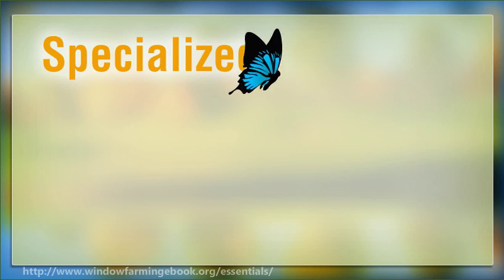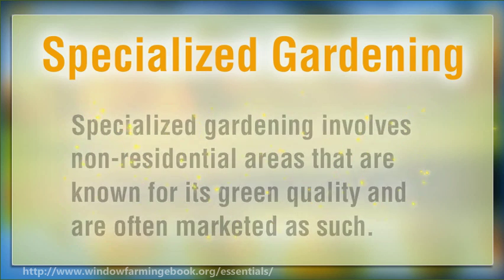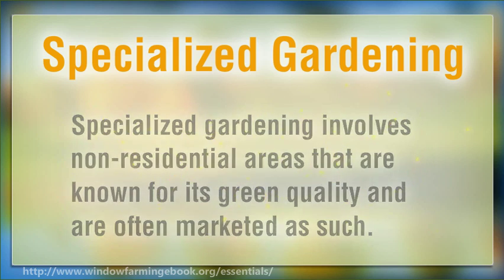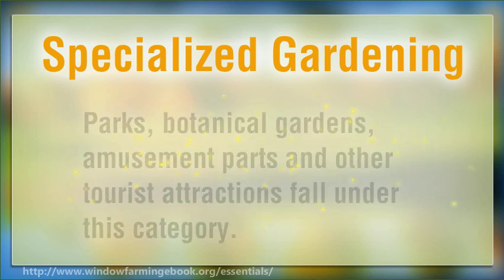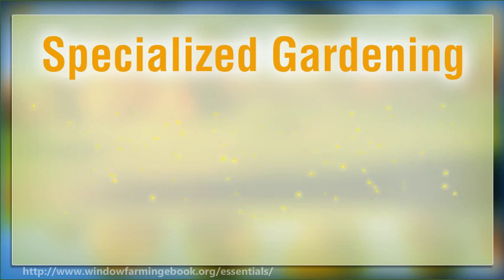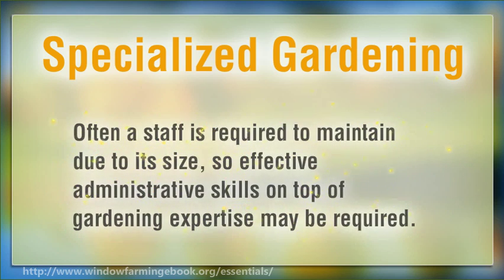Specialized gardening. Specialized gardening involves non-residential areas that are known for its green quality and are often marketed as such. Parks, botanical gardens, amusement parks and other tourist attractions fall under this category. Often a staff is required to maintain due to its size, so effective administrative skills on top of gardening expertise may be required.